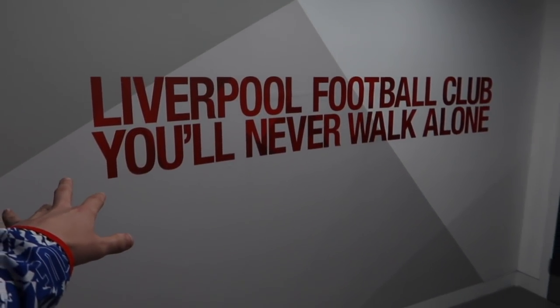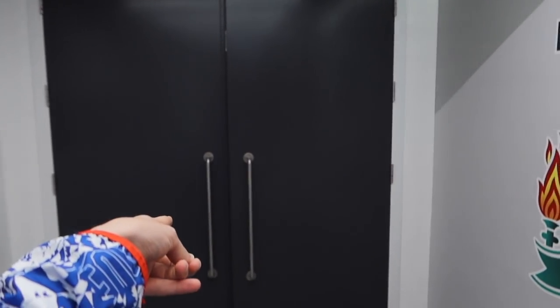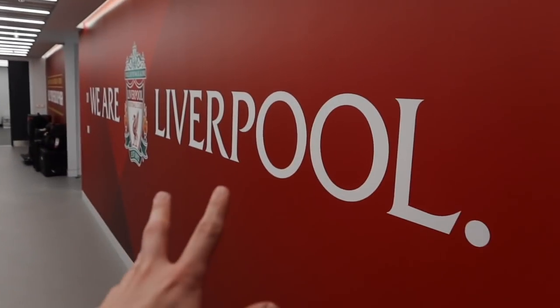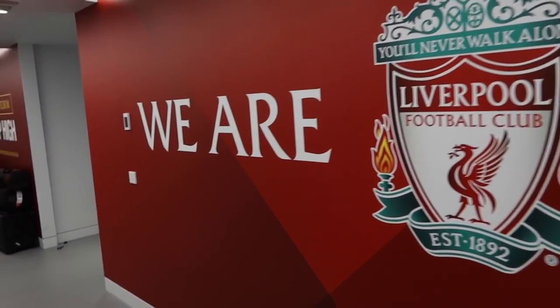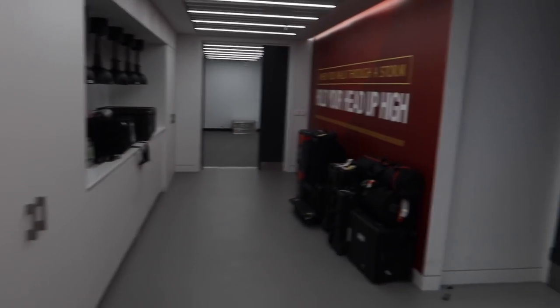And just here is Liverpool's change room. As you'll see, you'll never walk alone. You've got the Liverpool badge there. And because the players aren't here yet, and there's quite a few hours to kick off, I'm allowed to actually just go in and have a quick look. We are now in the Liverpool changing room on FA Cup final day. See, we are Liverpool. God, this is bigger than some hotels I've stayed in.